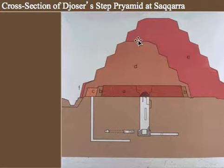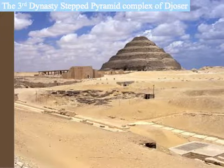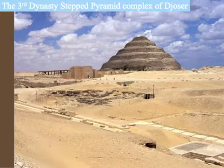They completed it before the pharaoh died, and so they spent the remainder of Djoser's life enlarging the pyramid to its final form. So it seems that with most pharaohs, they would start work on their tomb very early on to make sure that it was ready for them when they passed on. Right? And here you can see, here's the Step Pyramid of Djoser.